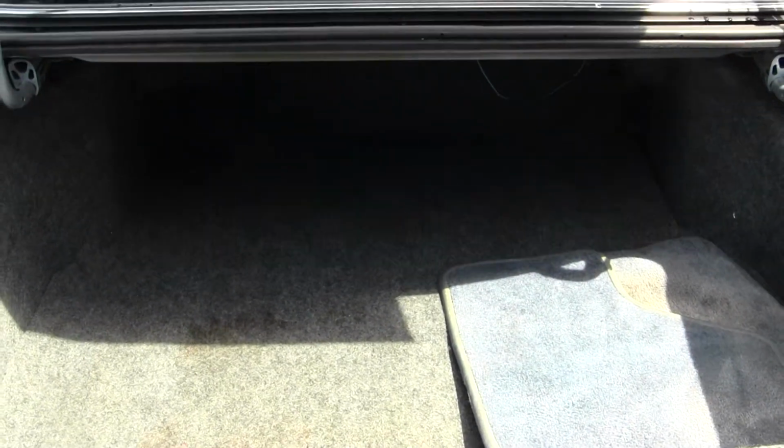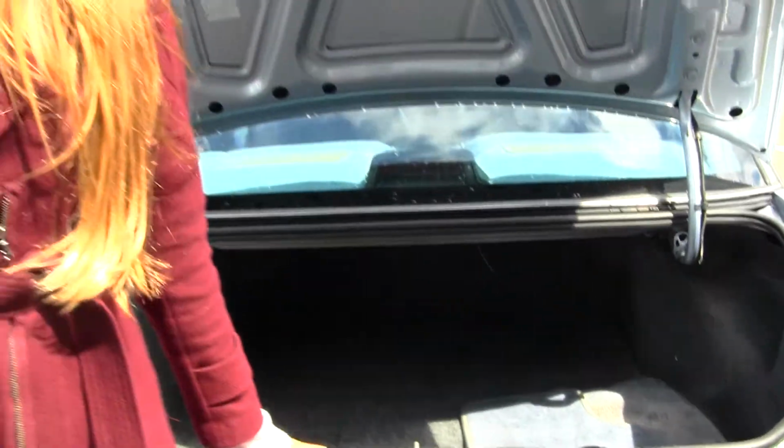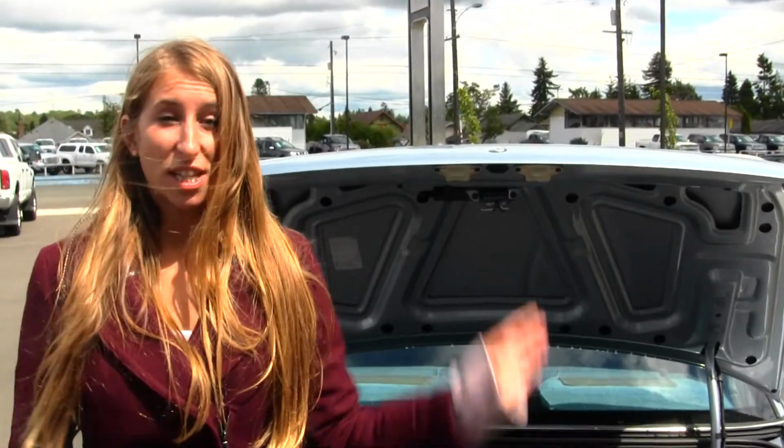Tons of room here in your cargo area. All of our inventory at Gilcrest goes through an extensive service and safety inspection. They are beautifully detailed, so you can purchase with confidence.